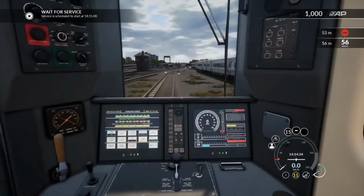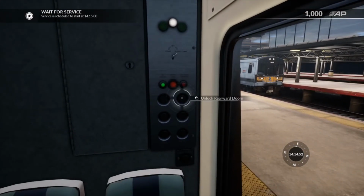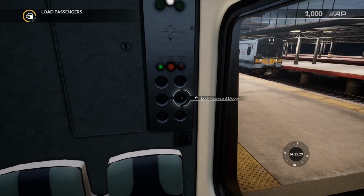14:15, so 30 seconds away. So we are, the platform's over there, so I should get out of the seat. I don't even know what time it is. Oh, well, 7 seconds to go. Well, I thought we loaded the passengers already. So we're waiting for passengers to load. So that's when we had to start loading at 14:15, obviously.